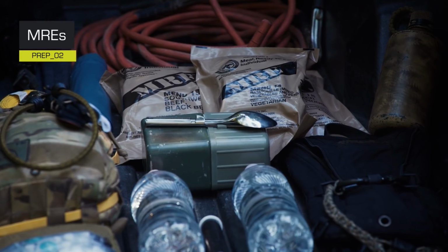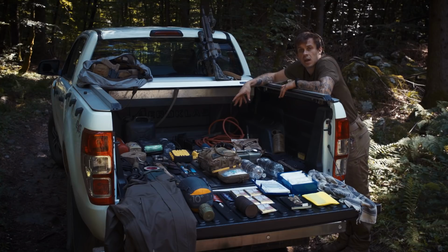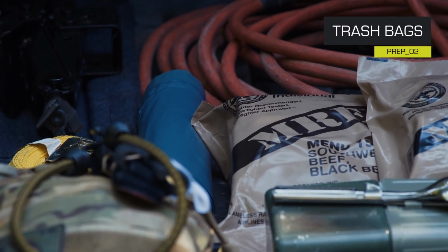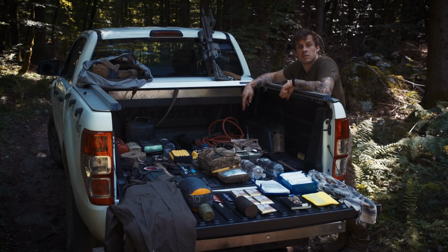If I get hungry, the easiest way is that we have MREs prepped. It's not the most delicious meal, but it's gonna have the calories you need. Last but not least, we have large trash bags because we want to be environmentally friendly and don't trash all over the place. In a survival setting, we can use them to make makeshift pots, socks, you name it. It's plastic. You can mold it to anything.